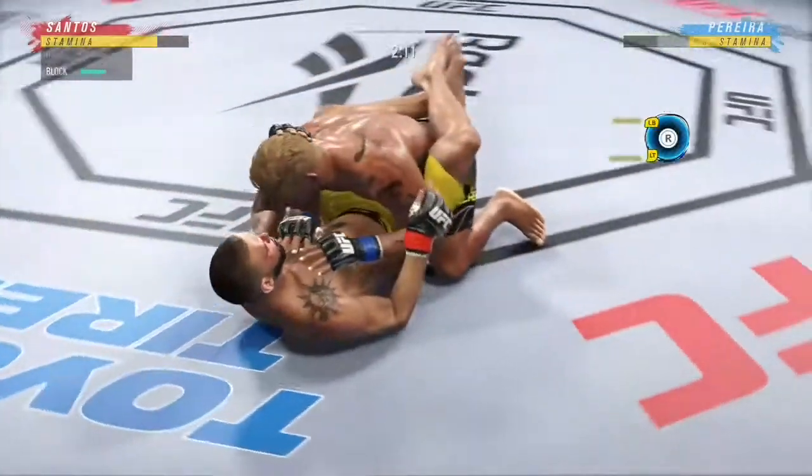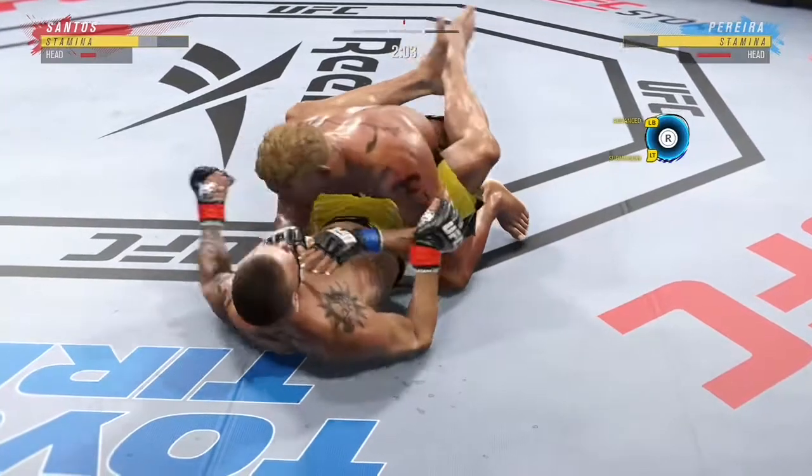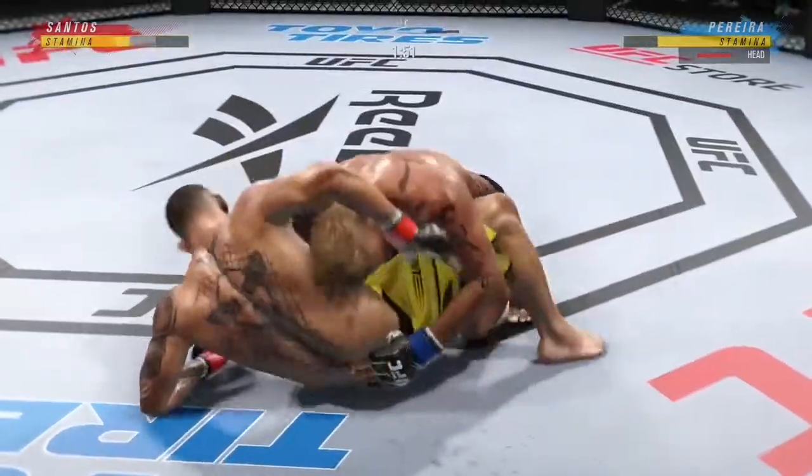Well, he's up, but he is hurting for certain. The finish could come at any time. Well, you got to be working off of your back. He's certainly doing so here. Nice punch. Oh, that's a good right hand.